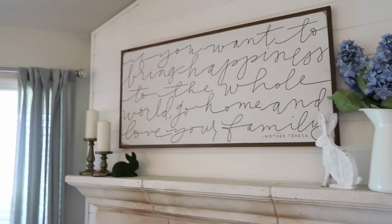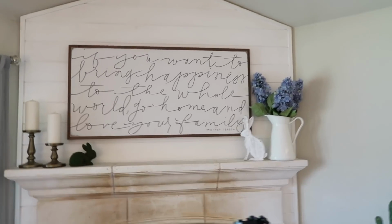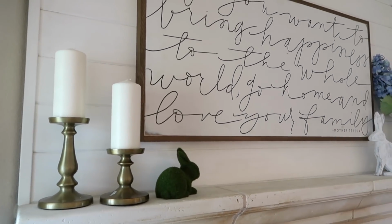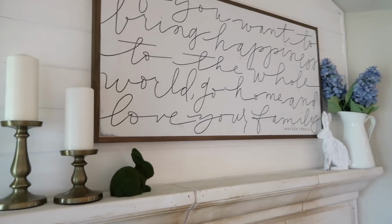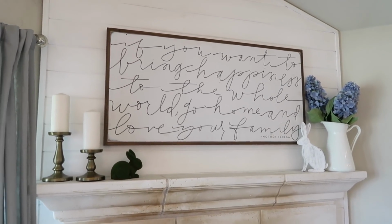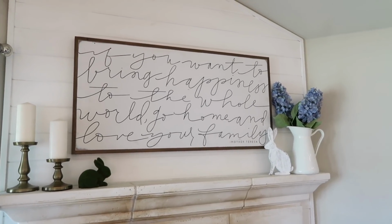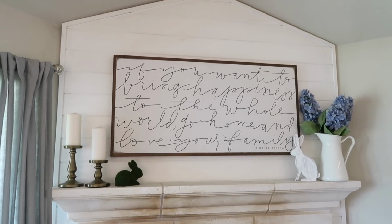All right, so I just made a couple of changes and I like the way that it looks a lot better. So I switched out the candles for white candles. They're a little bit shadowed right now, but the other ones are cream, and these are actually, there you go, you can see, these are actually white. So I think they look a lot crisper and fresher for the spring. The others were cream. And I removed the pink garland, and I'm gonna move that, I think, like I said, to the front room, just to keep it a little bit more cohesive with the moss green bunny and then the blue hydrangea. I think that looks really, really pretty.